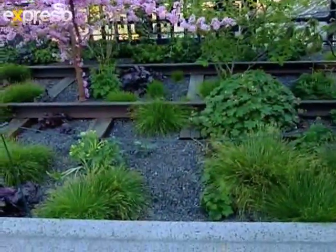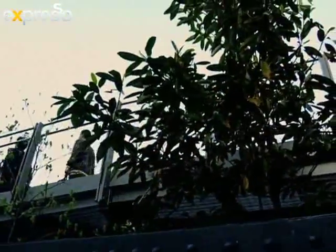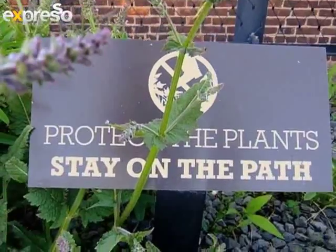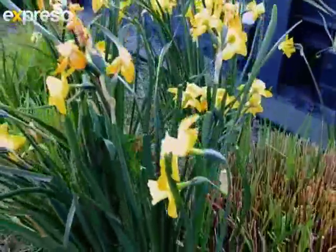Excuse the pun. Revamping this railway line has not only prevented the space from going to waste, but has created an entirely eco-friendly, elevated greenway for city slickers to escape to when in need of a little R&R. It contains over 210 species of plant, from different types of grass all the way through to birch trees.